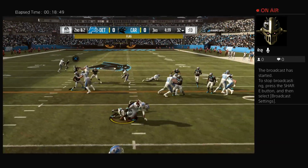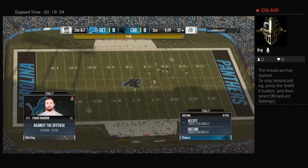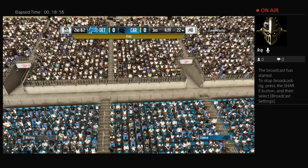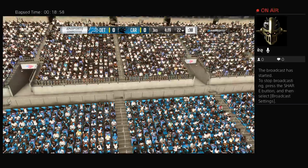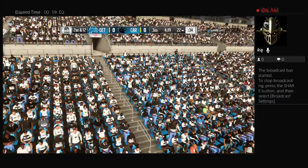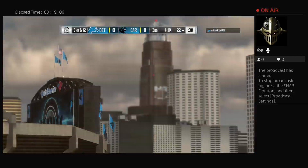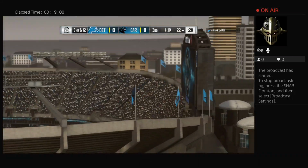Now first carry for LeGarrette Blount. And he's going to be taken down here with a penalty flag on the field. So some holding over on the left side of that O-line. And I know for the guys trying to move those big defensive people, they'd love for them to stay in one spot. But they move around so quick and so fast that sometimes you just have to grab them.